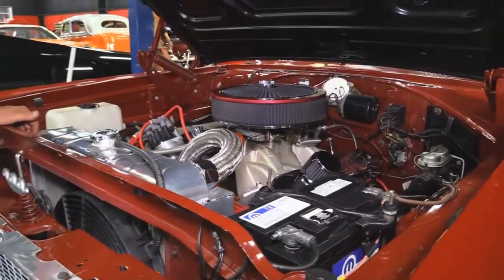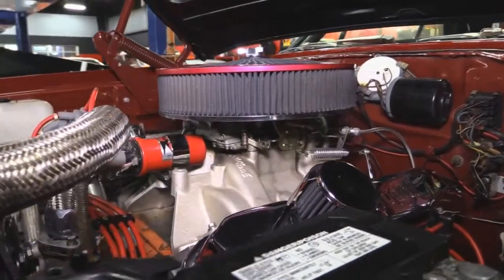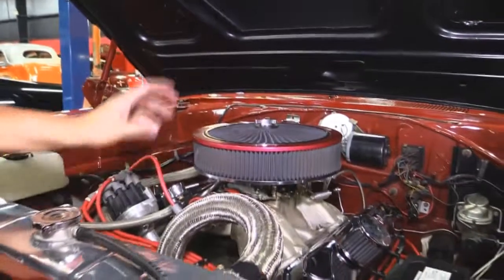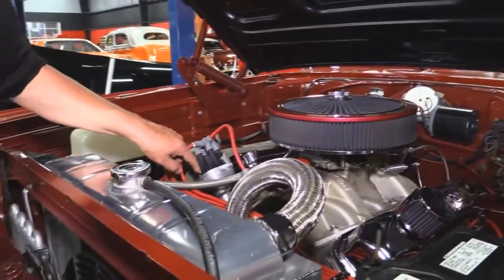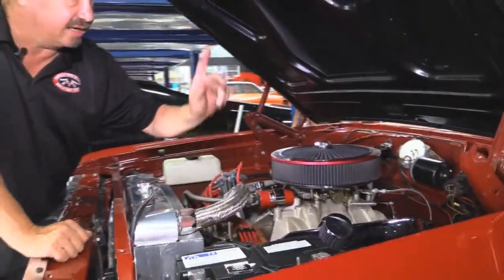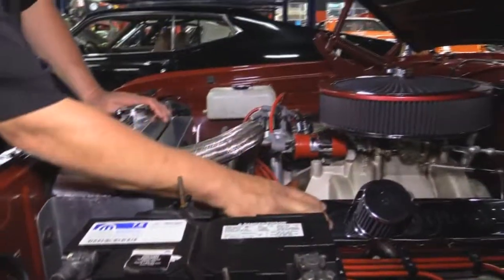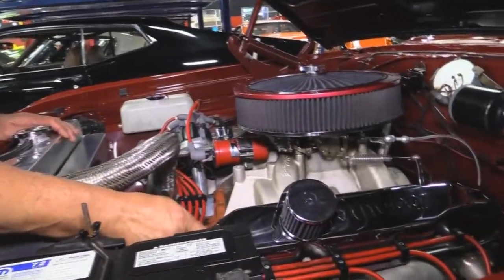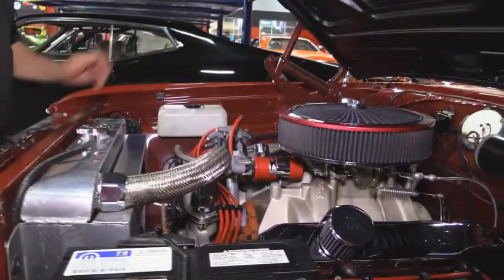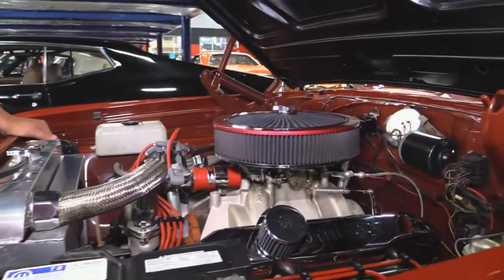This is exactly what you were hoping to see under the hood, a 440 with a big old aluminum intake, a big old Holley carb sitting on top. That baby's mechanical secondaries, MSD coil and distributor, aluminum water pump, power steering, MSD wires. She's got manual brakes, great big old Mopar battery in her, chrome valve covers, it's got headers on it. Them babies have been jet coated, steel braided hoses, polished up radiator. This baby's ready to go, ready to show, ready to put the top down.